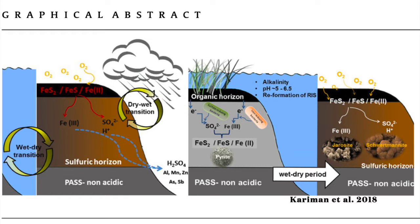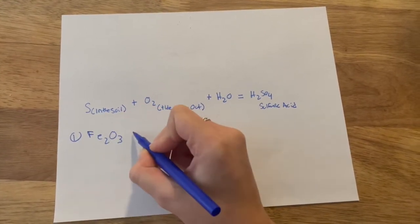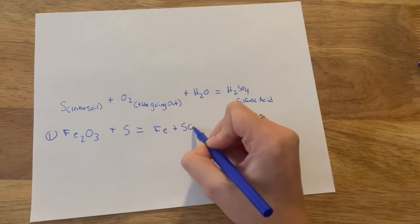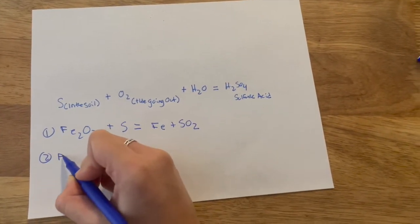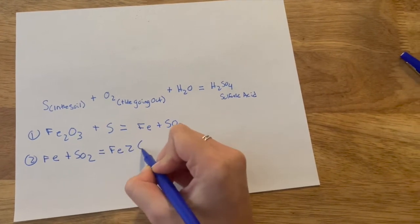Amendments containing iron can also be used, and the same tidal fluctuations that can allow for the creation of acid sulfate soils due to changes between wet and reduced versus dry and oxidized soil can create the right conditions for iron to form solids with sulfur, preventing it from becoming sulfuric acid. Iron oxide binds to the sulfur in soil before the sulfuric acid has a chance to form, preventing the pH from dropping. First, iron oxide binds with sulfur to create sulfur dioxide and iron, which then combine to create iron sulfite.